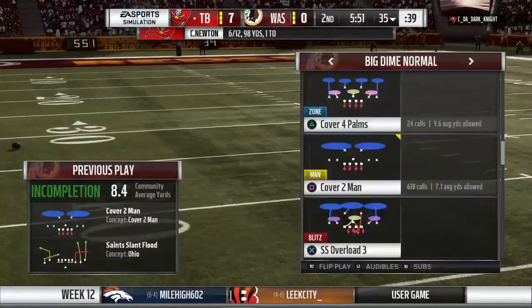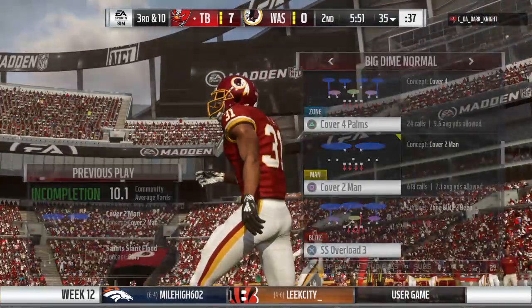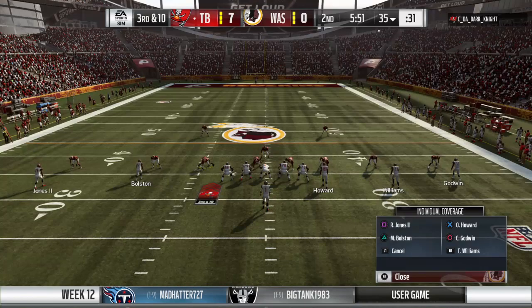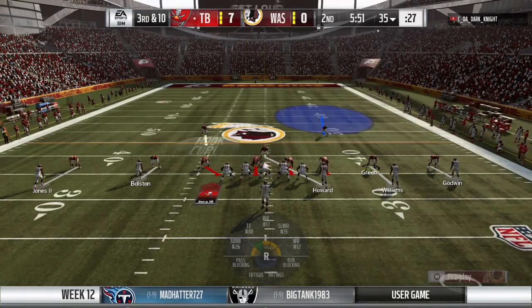Another throw on 2nd down, and this one incomplete as well. I know coaches tell us all the time that having a powerful arm isn't the #1 thing they look for in a quarterback. But when you're trying to throw inside routes and you need to put some heat on it, it helps to have the big gun. In this case, just a little bit too much.